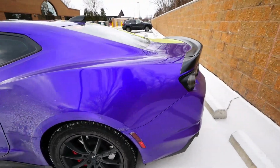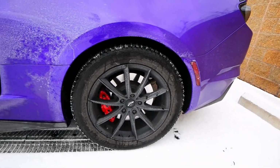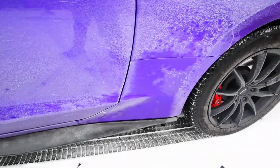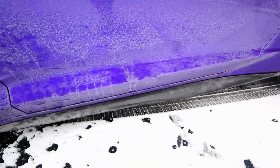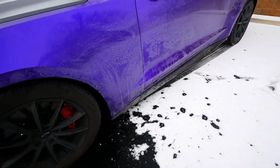But it's all good. Snow tires definitely help out. Brakes are still strong, no squeaking. Added these carbon fiber side skirts, and it makes the car look more like the ZL1, which I like.